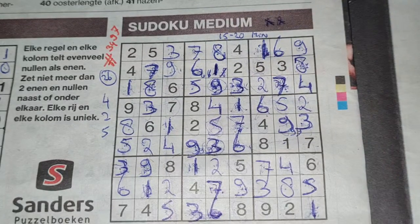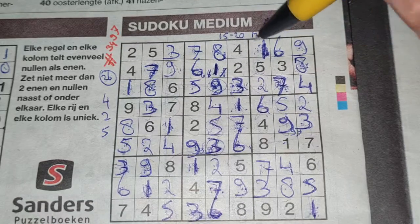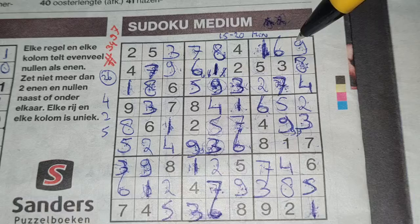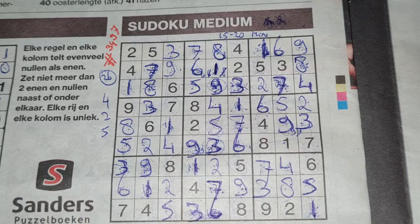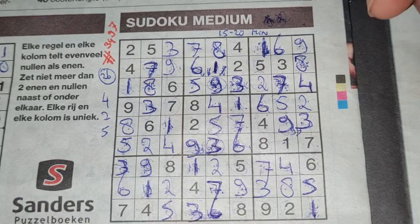Finish in 18 minutes. Yeah, definitely 2 stars, because I've told you I need 15 to 20 minutes, and I've solved this in 18 minutes. So I'm well pleased with the time, and I like this one.